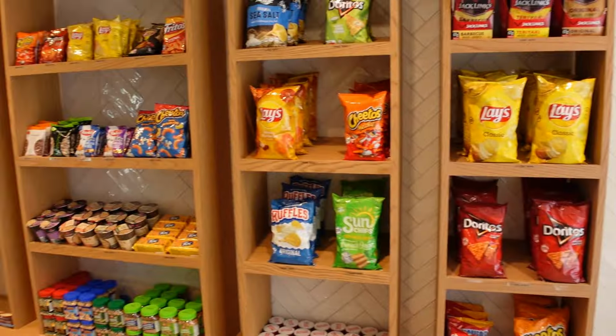But there's also, like I said, a convenience store in here. Let's take a look. We all love a late night snack.